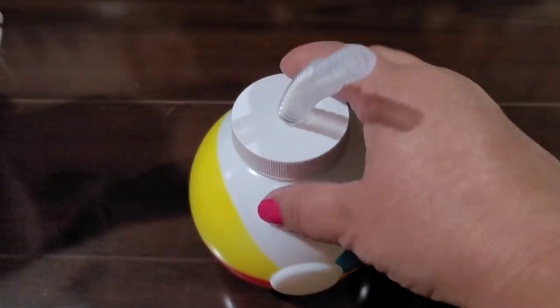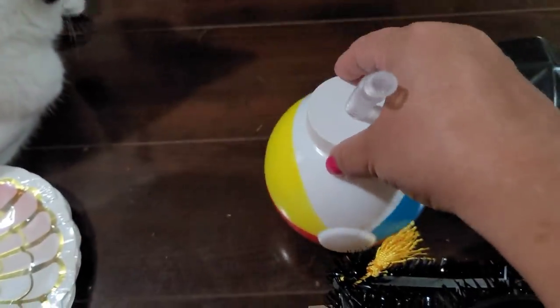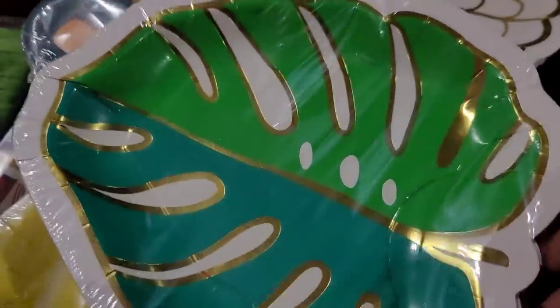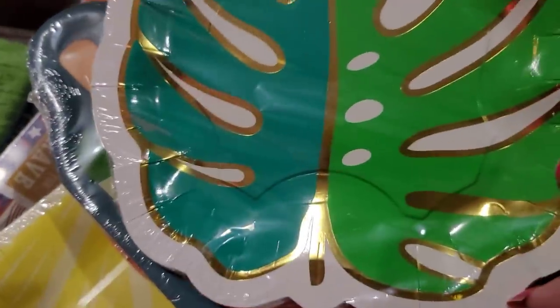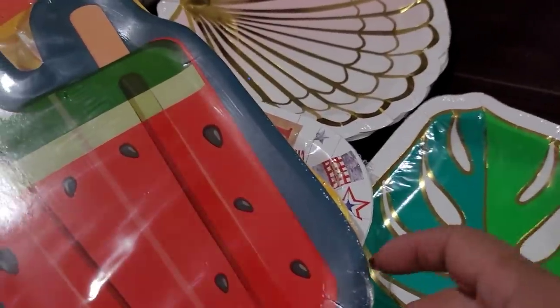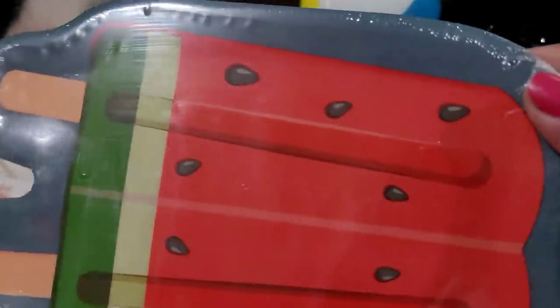Then I picked up one of these little cups that looks like a beach ball. And then I found some really cute disposable plates. So look at these. This one's like a palm leaf, and you get 8. It says do not microwave, so these are not microwavable. They're just for decor. I mean, for snacks, but yeah. You can't heat it up.